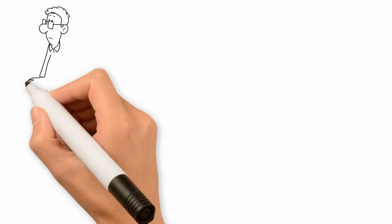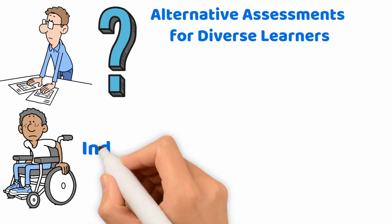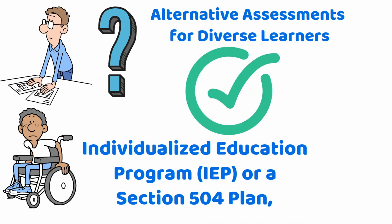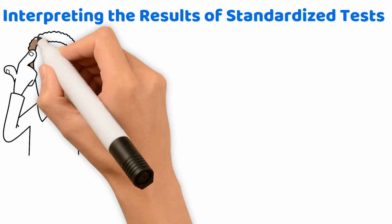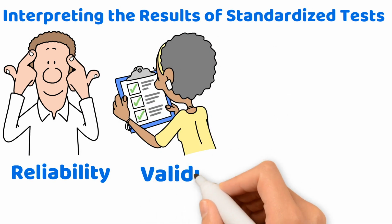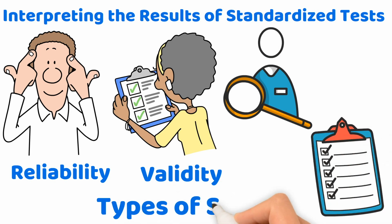For your exam, you'll want to be prepared to answer questions about alternative assessments for diverse learners. Students with disabilities might have an Individualized Education Program, IEP, or a Section 504 plan, depending on their specific needs. Interpreting the results of standardized tests. Understanding the reliability and validity of tests is crucial. Reliability refers to the consistency of the test results, and validity concerns whether the test accurately measures what it's intended to assess. Standardized exams can have different types of scores.